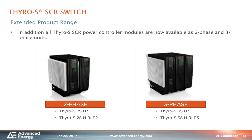So the new Thyro-S is also available as two-phase and three-phase units. If you want to switch three-phase loads, you can do that easily. With the old one, you have to buy two single-phase units and specially connect them to a two-phase economic circuit. Now you just buy the two-phase unit, or you can even buy the three-phase unit to switch three-phase loads.